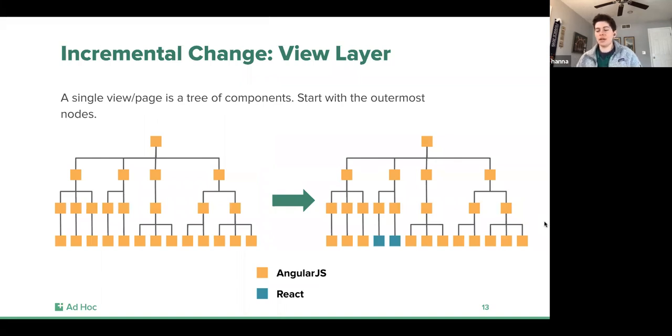An incremental approach requires more effort and more discussion of how to do it. So let's start with the view layer. A website or a web app, whatever you want to call it, is a tree of DOM nodes, right? And most, probably all, JavaScript libraries or frameworks help you build your UI like this. So you can think of your app as a tree of components of some sort.